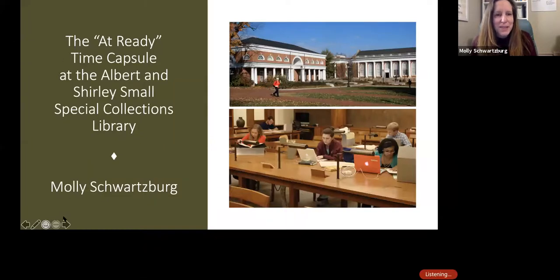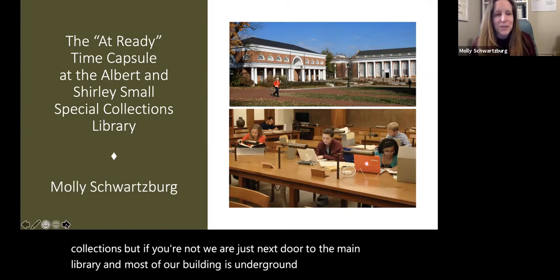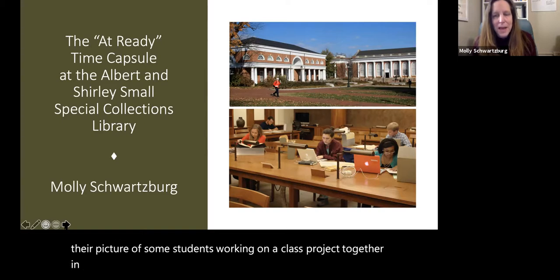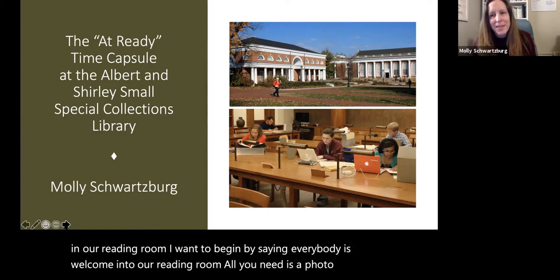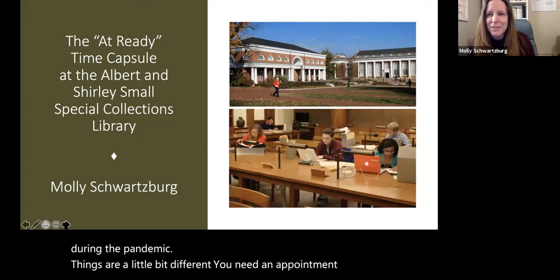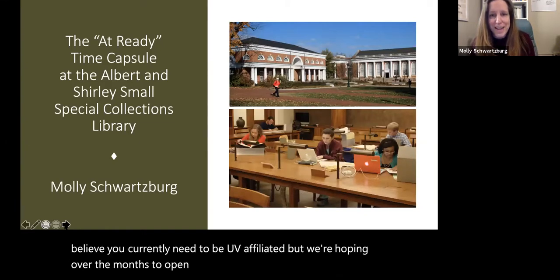And hopefully many of you in the room are familiar with special collections, but if you're not, we are just next door to the main library, and most of our building is underground, and you can see there a picture of some students working on a class project together in our reading room. I want to begin by saying everybody is welcome into our reading room. All you need is a photo ID, and during the pandemic, things are a little bit different. You need an appointment, and I believe you currently need to be UVA affiliated, but we're hoping over the months to open back up to our normal practices.